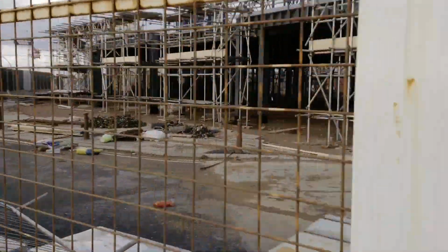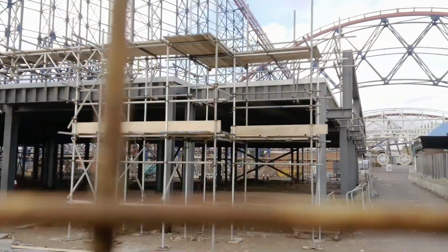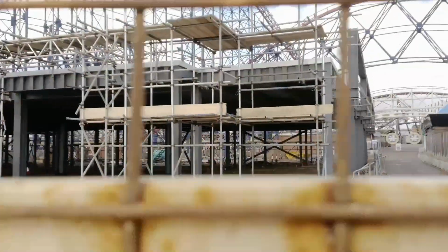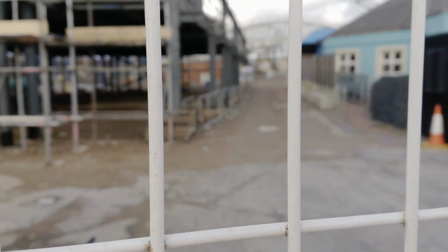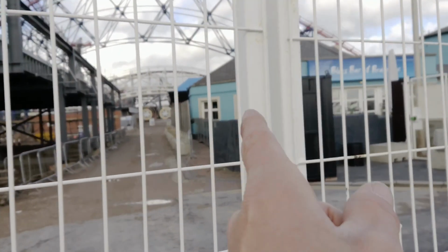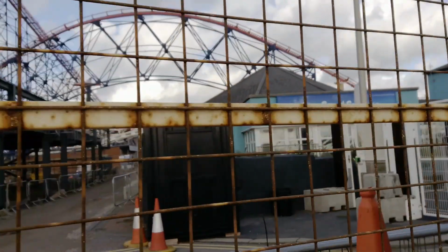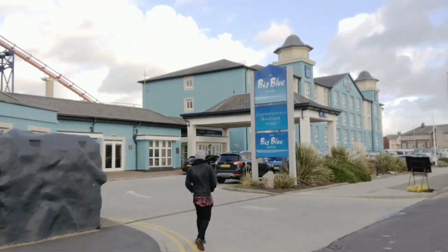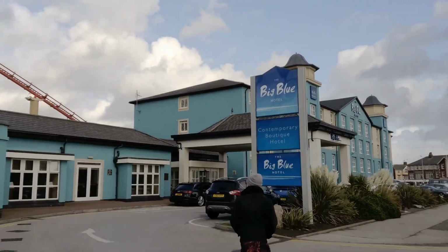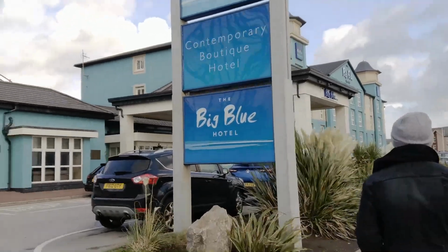They've made some real progress on the hotel since we were last here last week. All this ground floor seems to be put up and erected, all this steel work. Looking pretty good. And there's the old entrance up there to the park where I used to come in. This hexagonal building here, there used to be an amusement arcade that you could go in before you entered the park. Obviously they use that for the Big Blue Hotel. And there's the Big Blue Hotel. Contemporary boutique hotel. Please take out a second mortgage or a bank loan.